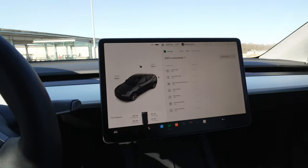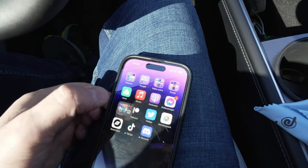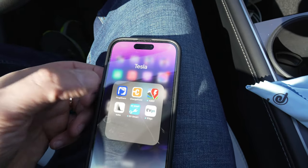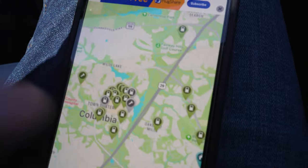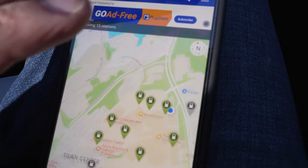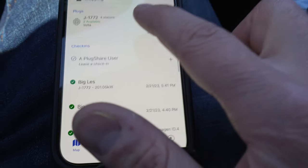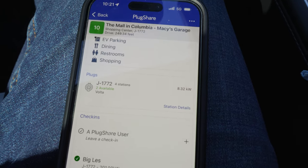All right, first thing you do when you're looking for some energy to mooch off of, you open up your telephone. You go to a little app. I have a little folder of just Tesla things, by the way. I like to organize my phone. There is an app called PlugShare. It's all user submitted. Let's figure out where we are here. And we're at the mall. Let's see. First one here. Yeah, we got two available. What's kind of cool is this app tells you if their chargers are open and available.